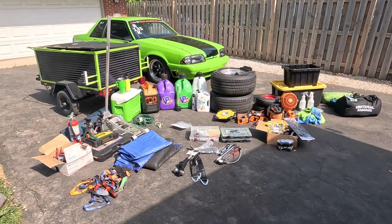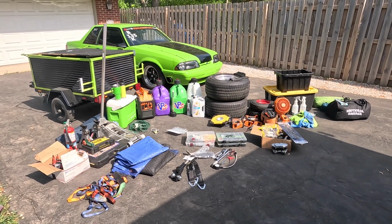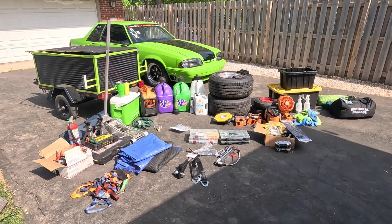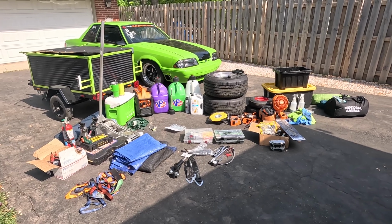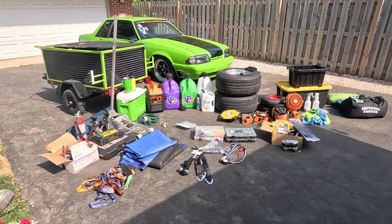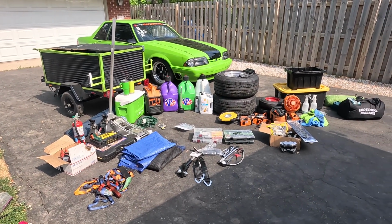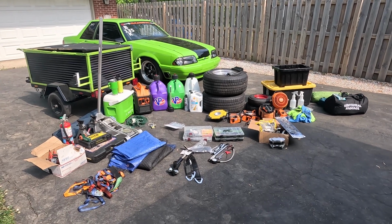Overall, we were able to make it between the 5 different track days. Only thing we bought was some oil at a Napa, kind of in the middle of nowhere. We did an oil change in the parking lot, and then we bought a fuel jug, and I'll go over that with you guys. But overall, everything that you see here is basically what we lived with.